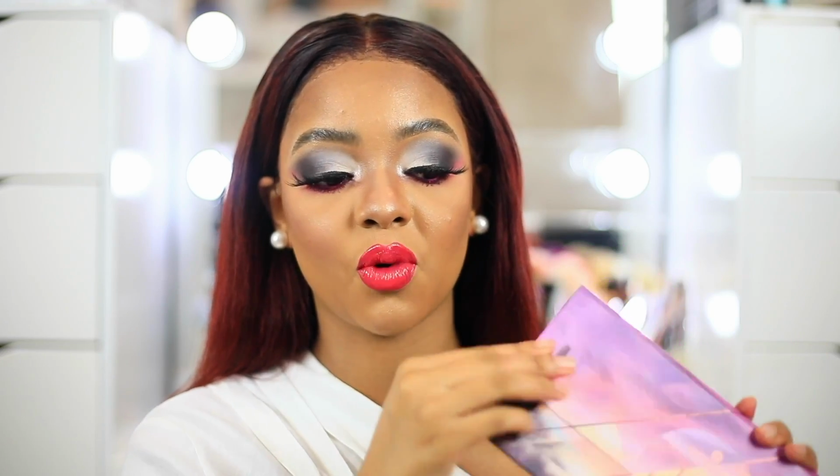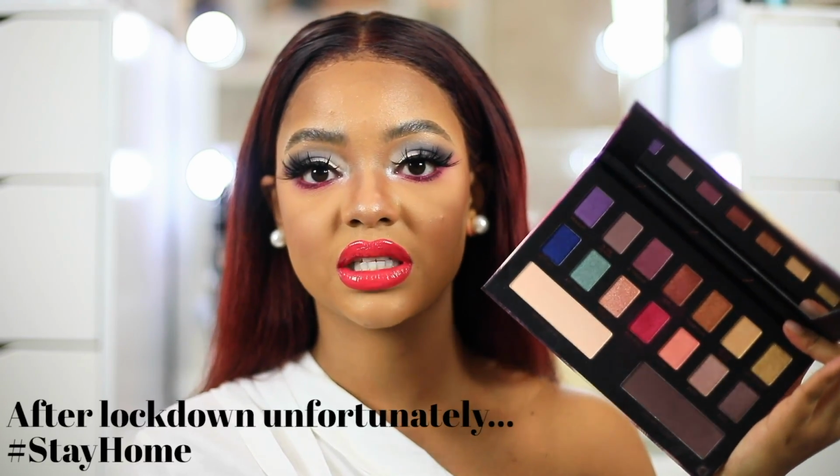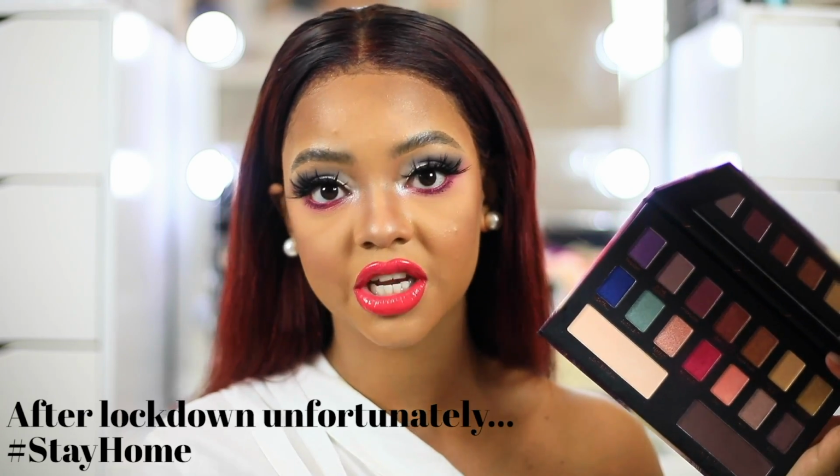If you guys are interested in getting the palette, the Essence Epic Sunset palette, you guys can pick this up from your Dis-Chem or your Clicks. I really do recommend this palette. Obviously, from a price point perspective, Essence is always the girl that she thinks she is. I will leave the details down below because I actually don't remember how much it was off by heart.